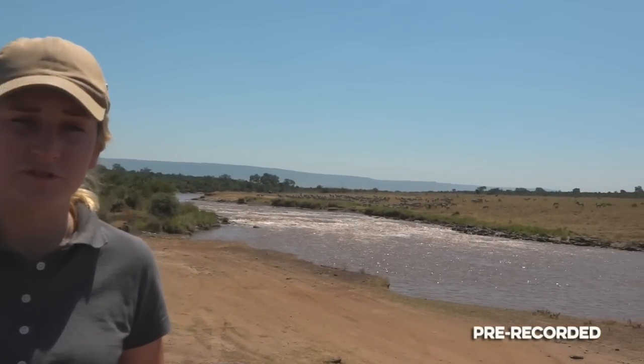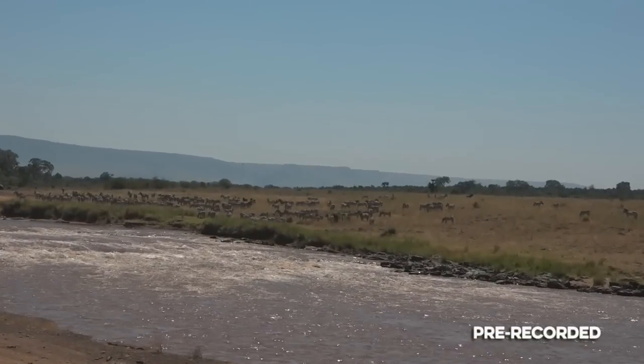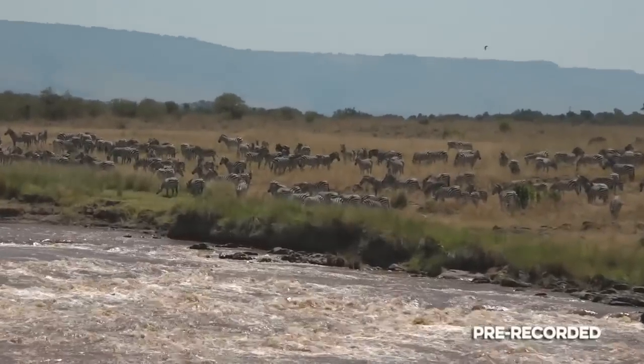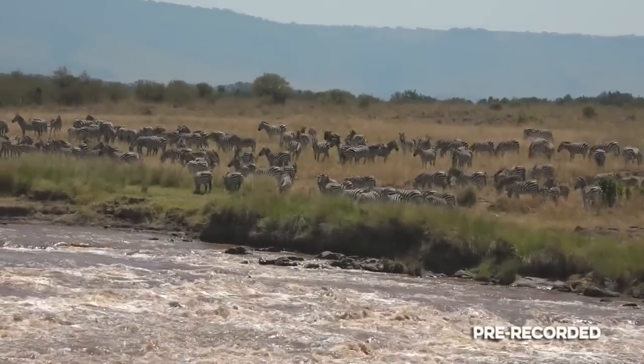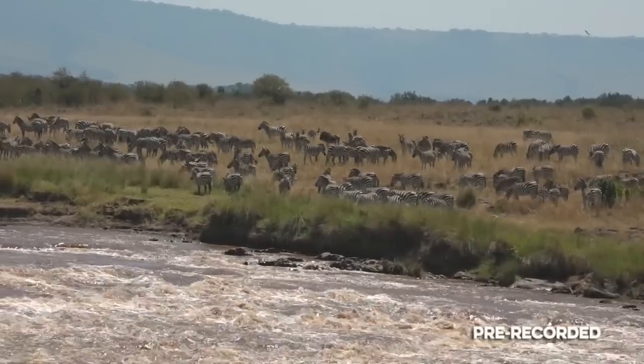Now, we're still waiting for the zebra to make their move. There are a couple of wildebeest in and between the stripes. However, this is a constant game of back and forth, and it must be a very, very daunting experience for the zebra, the wildebeest, and any other animals to try and cross the Mara River. There are so many obstacles that they have to face, not only the fast-flowing water, but also the slippery rocks, and not to mention the crocodiles that get bigger than 15 feet, and they've got lots and lots of teeth.